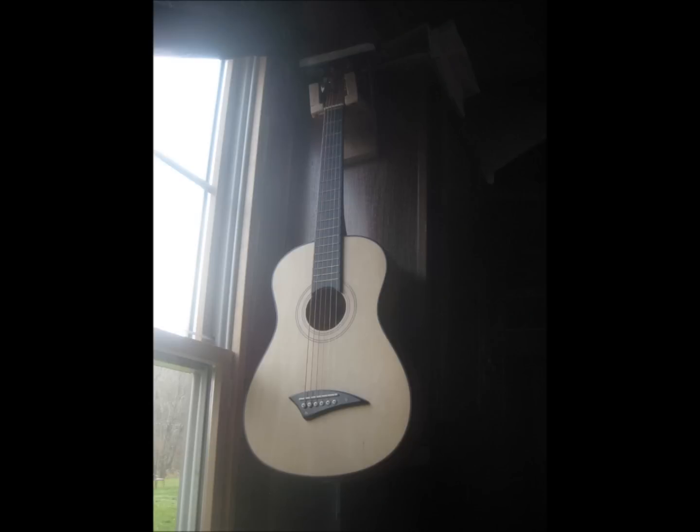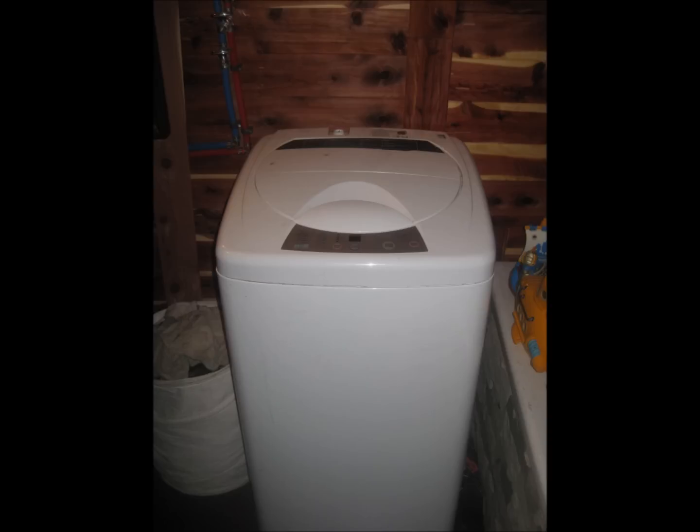So I have 2 tables in the tiny house, so I can seat quite a few people in here if we wanted to have a board game night or something like that and have family over. Like I said, we have 3 guitars. I keep one of them hanging, the other ones are stored either underneath, behind, or on top of the couch. We do have a washing machine, so we're going to get a dryer at some point that matches it. You have your composting toilet in a tiny house, which is so easy to use.